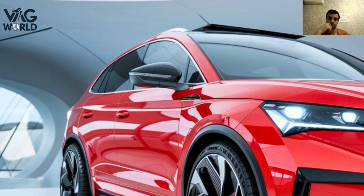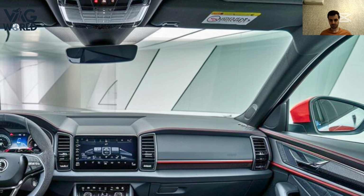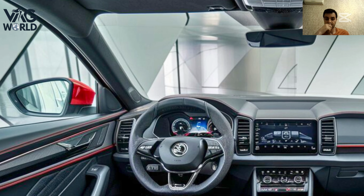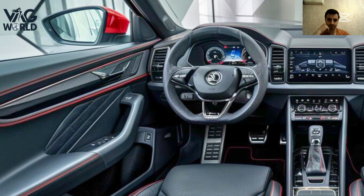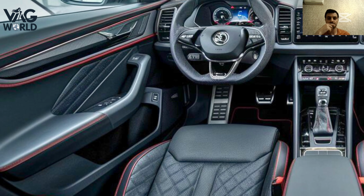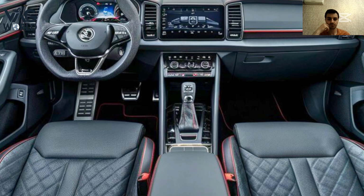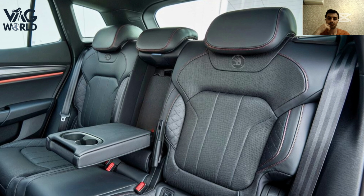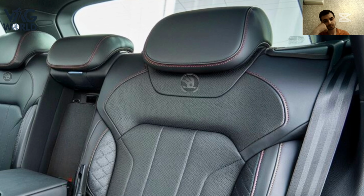The floating 10.25-inch digital cockpit gives you all the essential driving data with crystal-clear graphics. The 12-inch touchscreen infotainment system now supports wireless Apple CarPlay and Android Auto, ensuring seamless connectivity. Comfort takes center stage with ergonomic seats, premium upholstery, and ambient LED lighting. The larger panoramic sunroof floods the cabin with natural light, making every journey more enjoyable. And with Skoda's Simply Clever storage solutions, you'll find innovative compartments to keep everything organized.